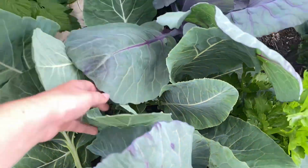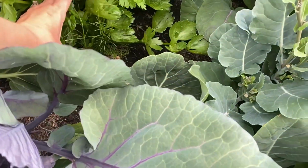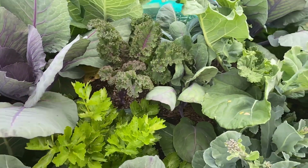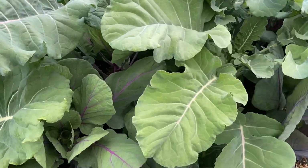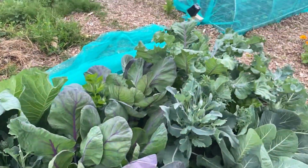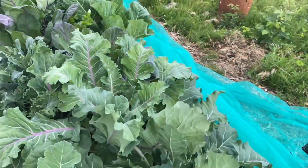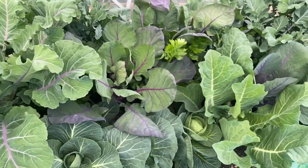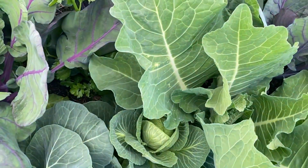Another cauliflower over there. Got some celery. We are big celery eaters, so yeah. We've got some more kale, loads more purple broccoli. Yeah, I'm really excited about this bed. I'm really excited what it's going to bring us this year. The reason why I've got so many cabbages, well, I just really love cabbages and I love sauerkraut. So I'll be making that late in the year and I'll bring you along to that as well.